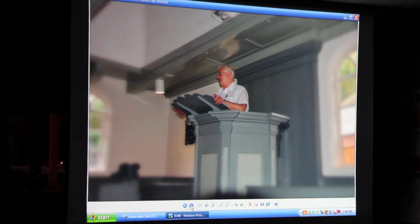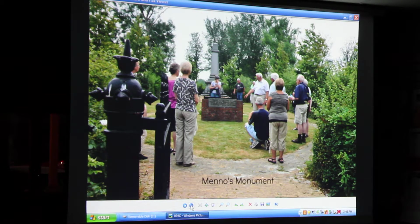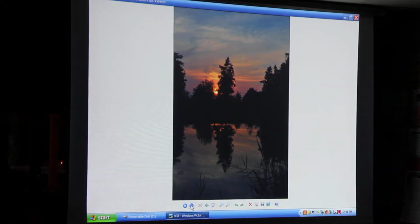This is inside the Mennonite church. And it's Gary Waltner who led us through it. Okay, this is where Menno Simons, the Catholic priest who left the Roman Catholic Church, professed his belief here. Okay, go on.